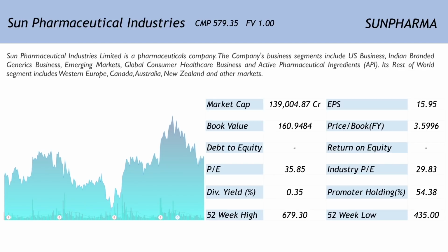Now Sun Pharma is the largest pharmaceutical company in India with 30% of sales coming from domestic markets and the remaining 70% from exports. In India, the company is ranked number 1 as per IMS sales rankings. In the US, it has a strong presence in complex generics and it's directing its R&D spending towards biosimilars and new product opportunities.